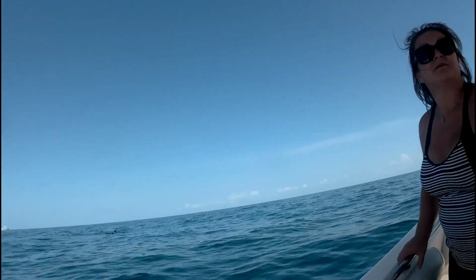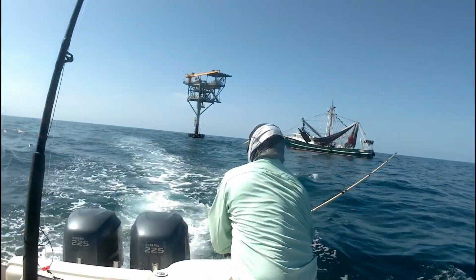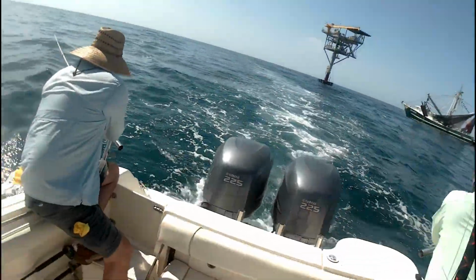And just like that, the commotion began at the back of the boat. I knew we were onto something. We finally caught our first fish.